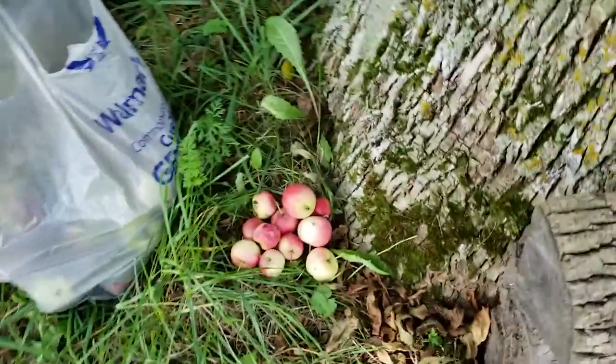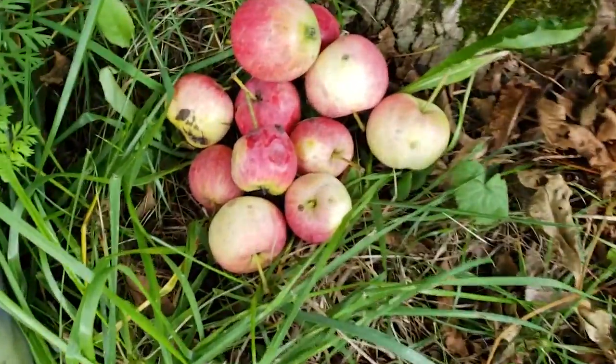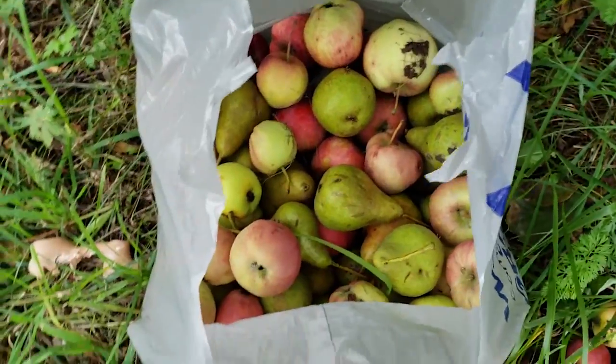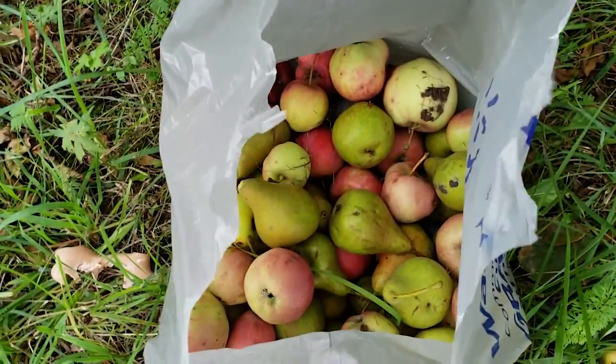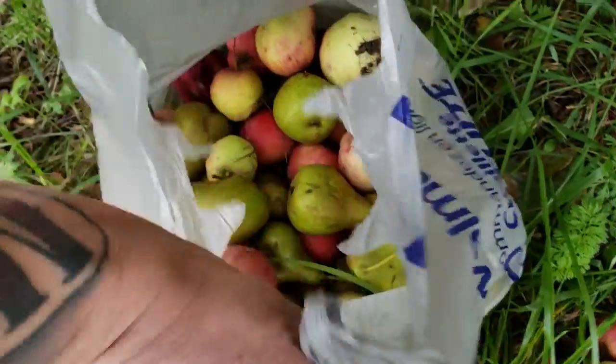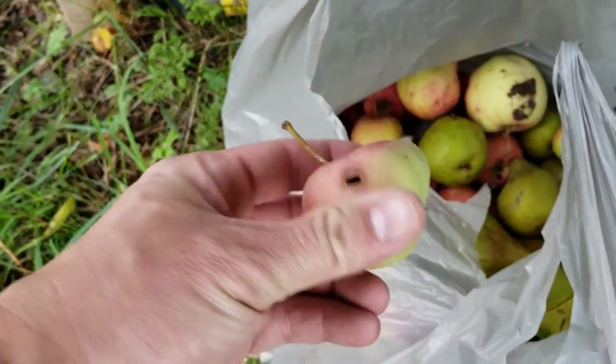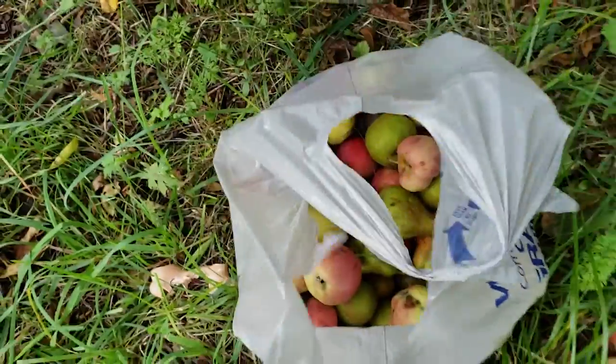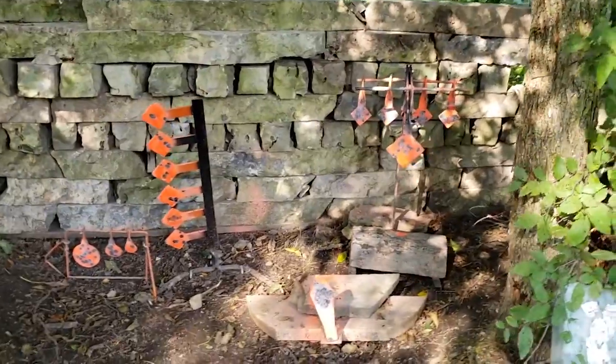I think that's about it. I've already picked up some crab apples just for some smaller targets, and this is just some of the stuff that's fallen on the ground. Some of it's rotten, none of it's ripe. I'm just going to shoot them. They're not good to eat or jar or anything. I might set them up against here.